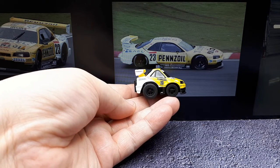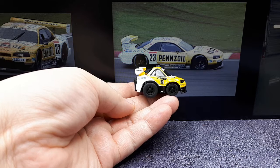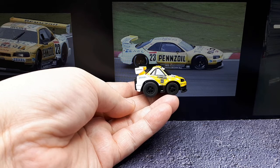So I'm not sure how long the relationship with the Skylines and Pennzoil has been, but I think this spanned a couple of years, right? Alright, well anyways, let's take a closer look here.